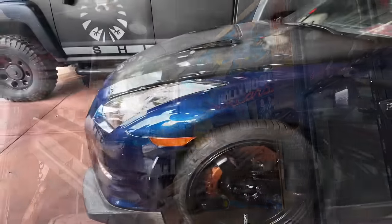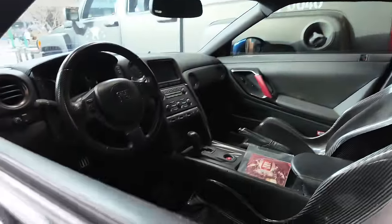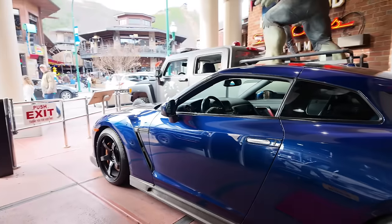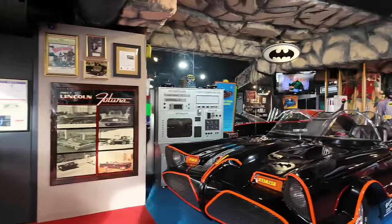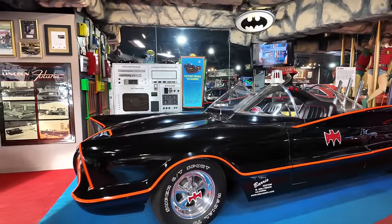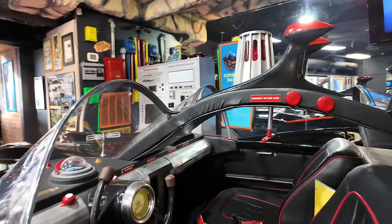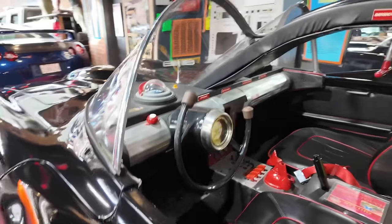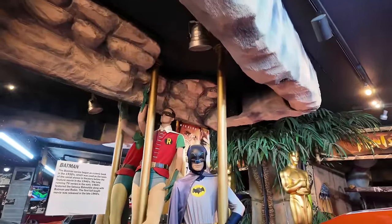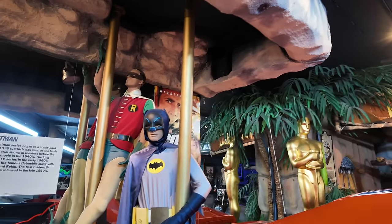All right, let's go in there. Yeah, they got the Skyline here. Pretty nice. Ooh, we got the Batman here. We always see this car. I don't know how many clones of these cars, but we always see them at the car shows. See the Batman car? You like it? Did you see Batman right there? And Robin? Yeah, that's Robin right there. And that's Batman. A little skinny Batman, but he's there.